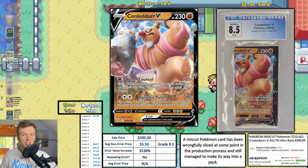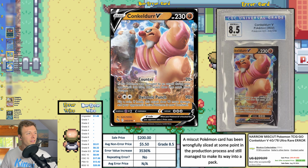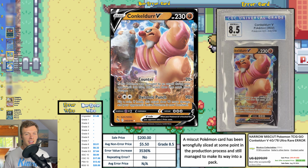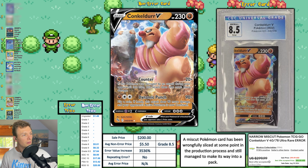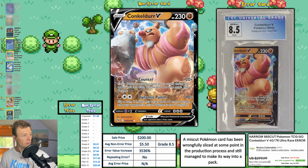Next up, we have a Conkeldurr V, and this is a narrow miscut. I like that name for it. It really does show that it narrowed the card when cutting it. Around 40% of the card is missing, and you've got 2 right corners there on the top and bottom. So clearly very severely miscut.